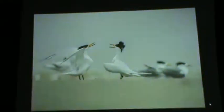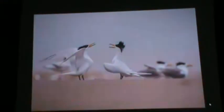Probably it had a much bigger distribution range in the old ages, but it shrunk a lot. China developed a lot. Fishermen were able to go onto all the small islets. They were probably taking the eggs of those birds. And they were thought to be extinct for a long period of time, until a few birds were found, again, a little bit more than 10 years ago.